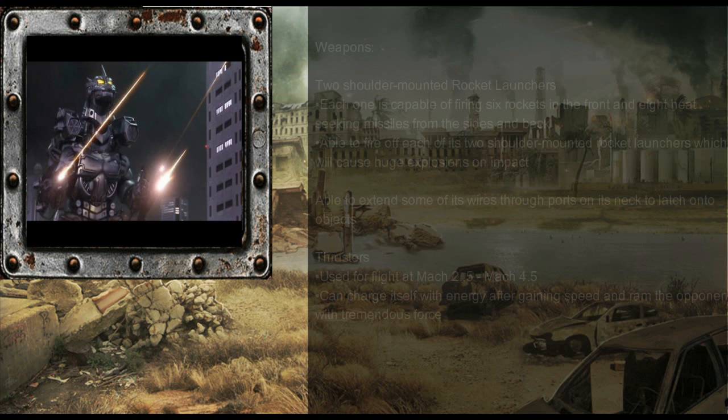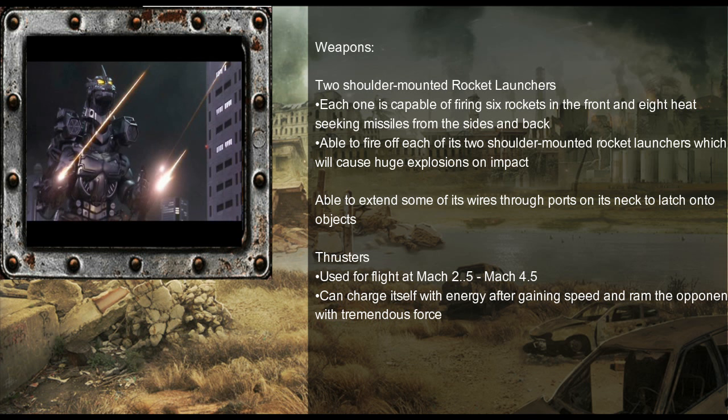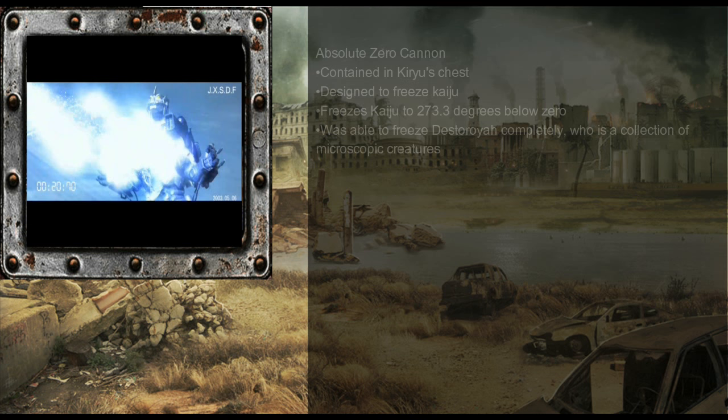Kiryu also has two shoulder-mounted rocket launchers, with each one capable of firing 6 rockets in the front and 8 heat-seeking missiles from the sides and back, and can even fire off each of its rocket launchers to cause a massive explosion on impact. Kiryu can extend wires through pores on its neck to latch onto objects, and can use thrusters to fly at speeds reaching over Mach 2.5 to Mach 4.5, and can charge itself with energy after gaining speed and ram opponents with tremendous force. But Kiryu's most powerful weapon is no doubt the Absolute Zero Cannon.